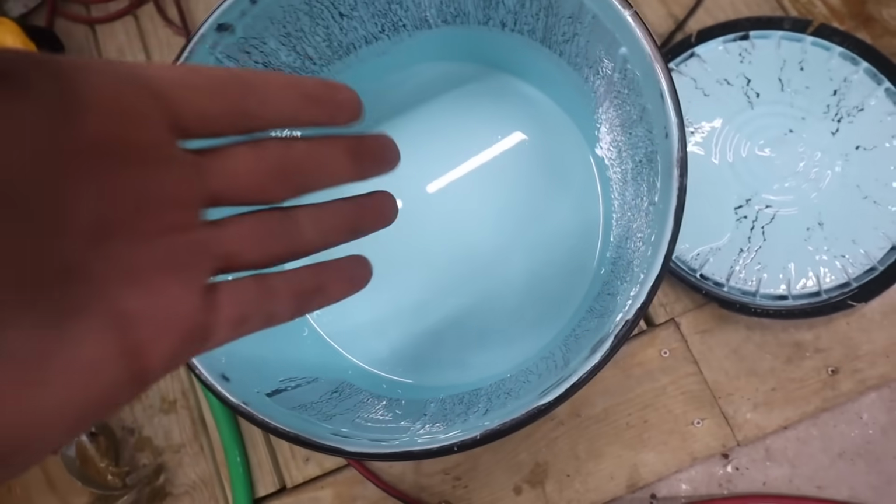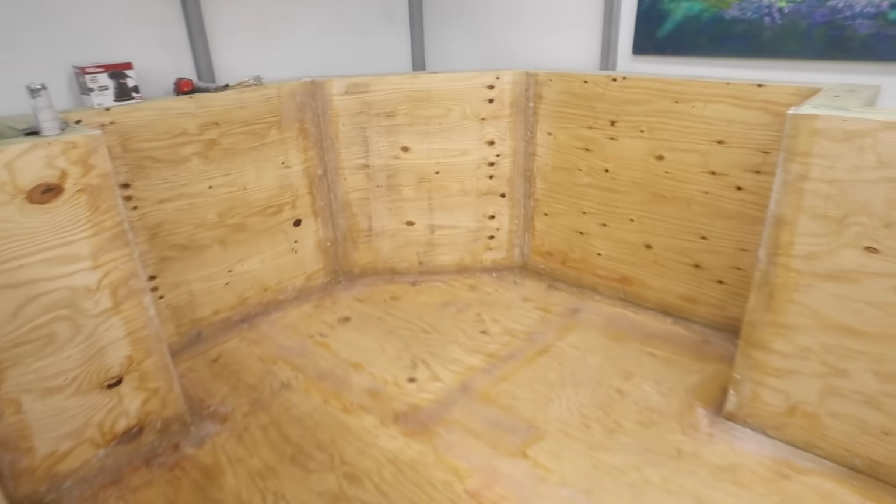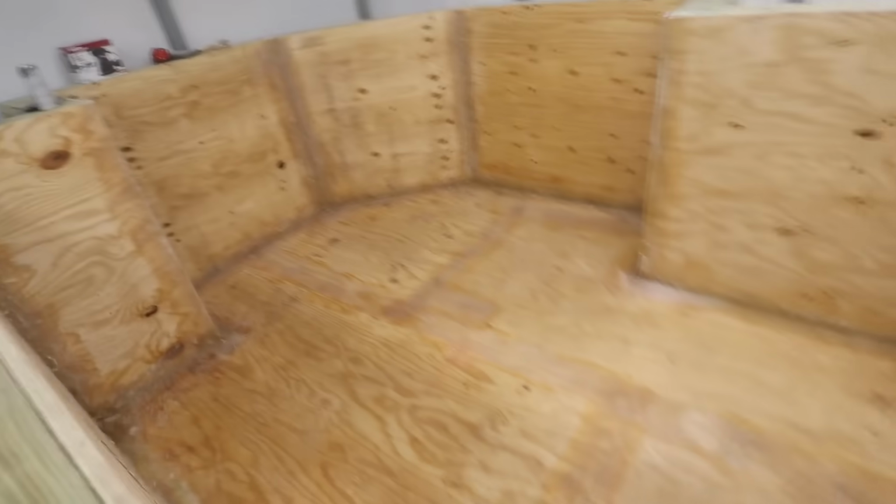Just look at the pure color. I just stick my hand in it. Look at the color of that. And then you mix this, just like the resin inside the pond was done. Gosh, this looks so crazy. I can't imagine it being blue. And it's about to be blue here in just a second.